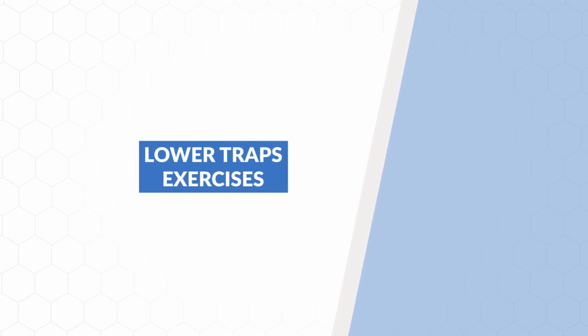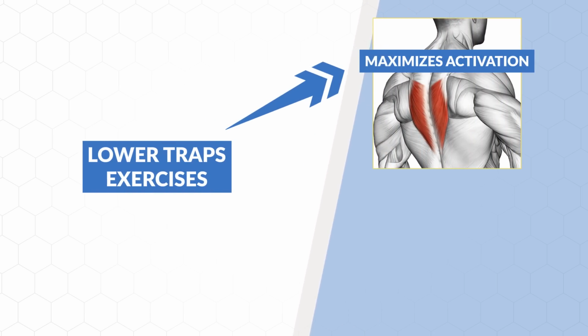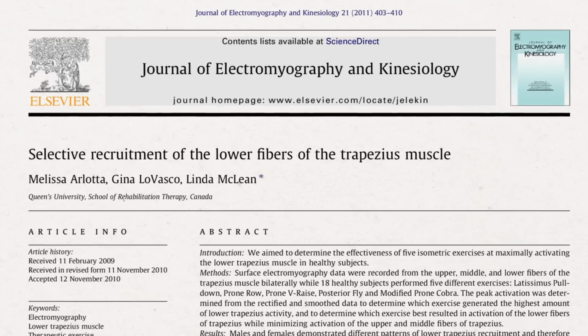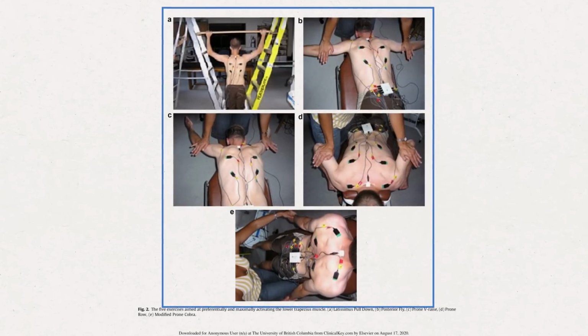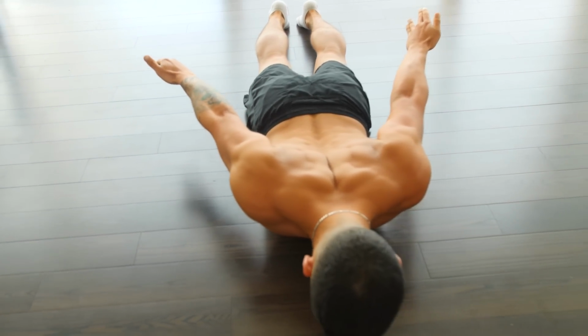Therefore, to maximize your success when it comes to lower traps training, we need to specifically choose exercises that have been shown to not only maximize lower traps activation, but also at the same time minimize the involvement of the upper traps, as this is going to help ensure that they don't take over during the movement. And luckily, there's been plenty of research on this exact topic and is what we're going to rely on to guide our exercise selection.